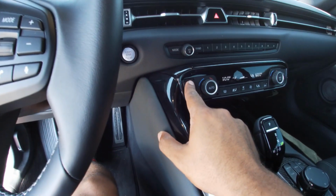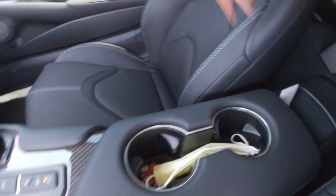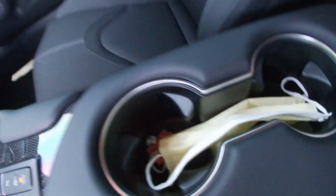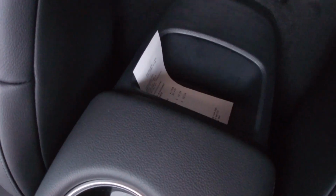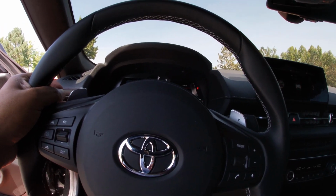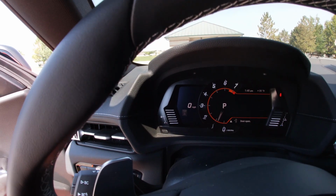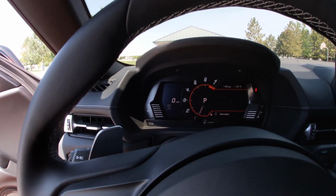Yeah, you have heated seats, nice little cup holders, mask because COVID, little gas slip, nice little flappy paddle right there, which isn't too bad. Shows you the speed limit, which is 25, which you would never actually obey on this.